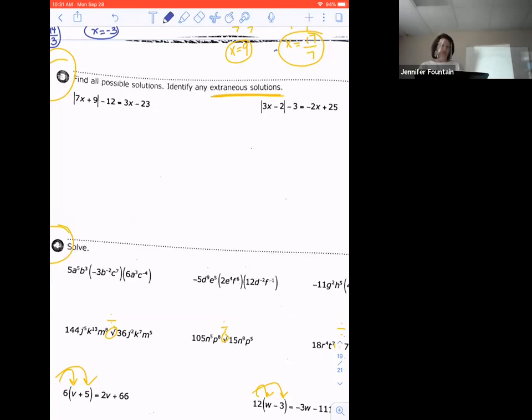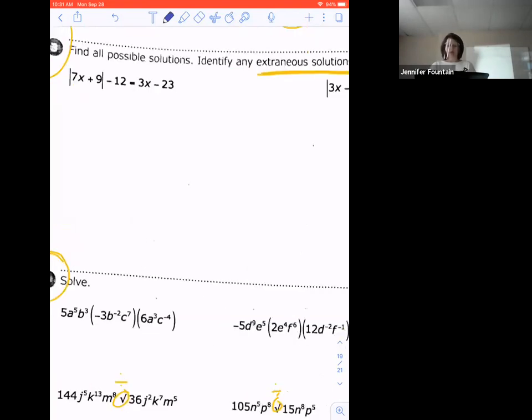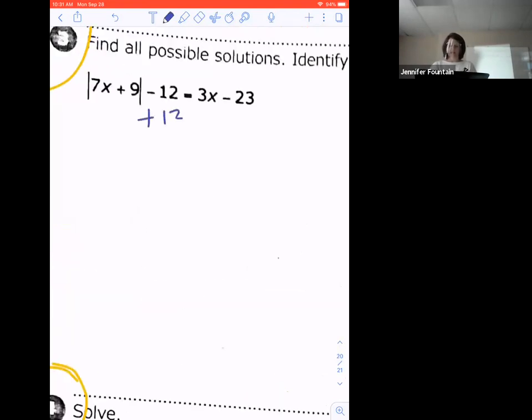So we said that what we have to do in these problems is the first step is to get rid of our absolute value, okay? So we need to isolate the absolute value. So that means I need to add 12 to each side. So I end up with the absolute value of 7x plus 9. That's a terrible number.